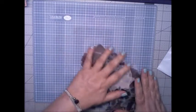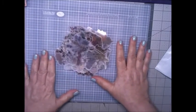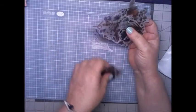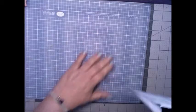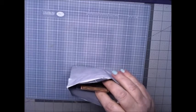Oh, dear Lordy. Like I said, there's at least 50 stickers in here. So, there you go. Gorgeous, gorgeous stickers, right? I'm going to put them back in the little envelope here. I have them all back in here. I'm going to put this little envelope in here because I'm going to label it and put it in a drawer. In my ephemera drawer, that is.